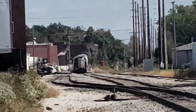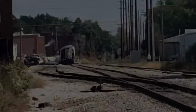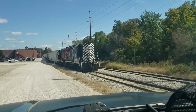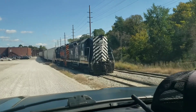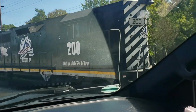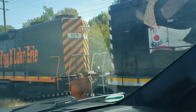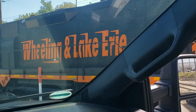Yeah, well, at least I got to see a train go by. That's pretty cool. Yeah, it looks like this is where he's parking for the afternoon. Got her all shut down. Oh, this one's running.